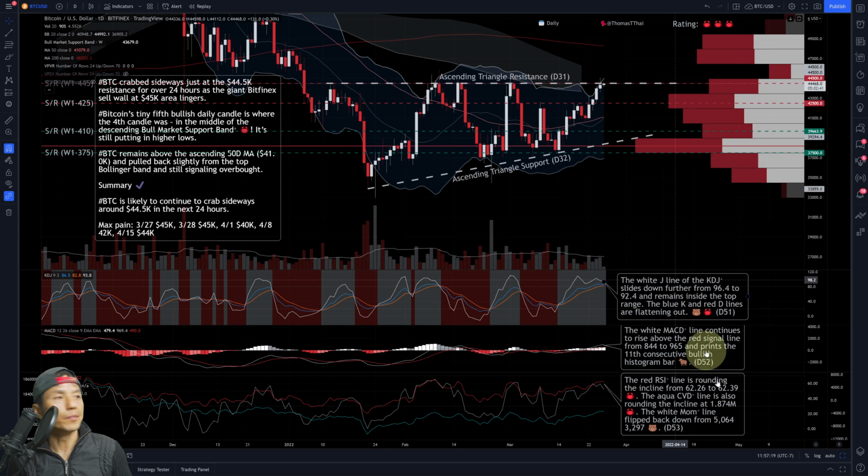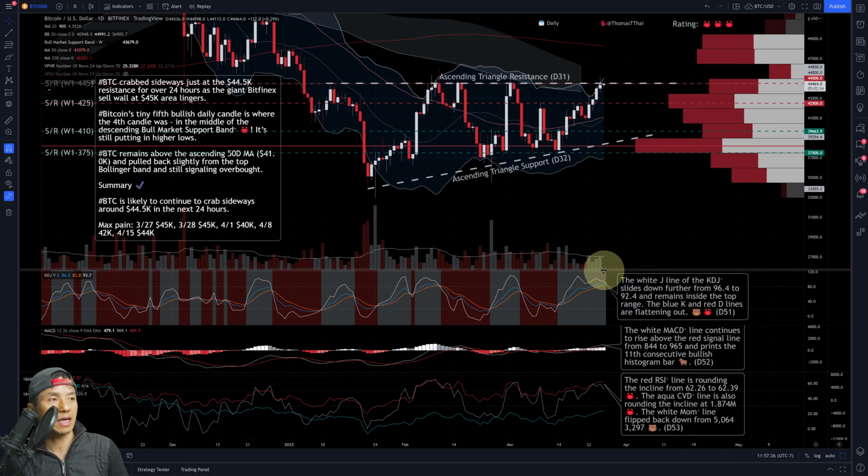Let's take a look at some of the indicators down here. First, volume, as I mentioned, it's very tiny. It's right here, a tiny little thing, barely anything there. So not a lot of volume trading at all.